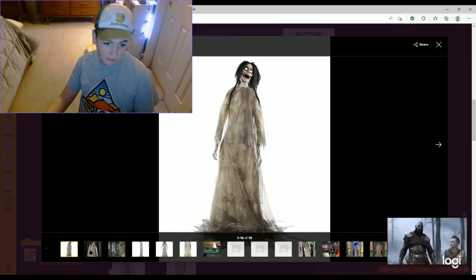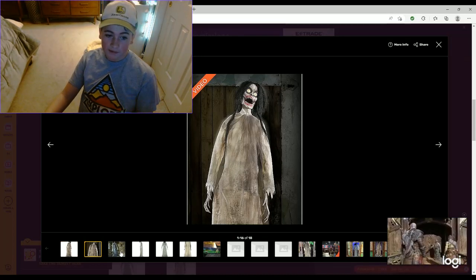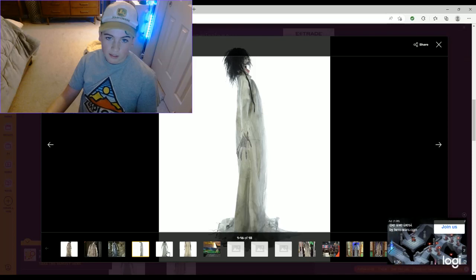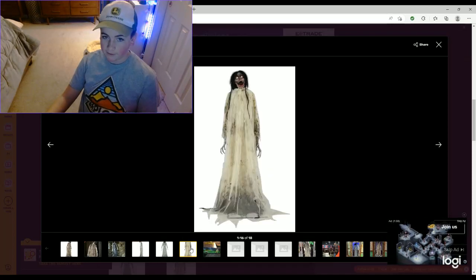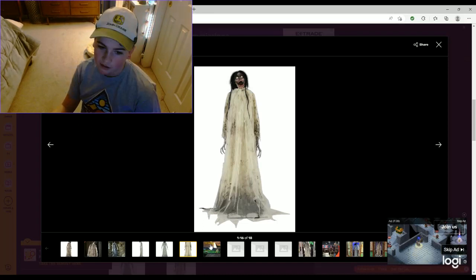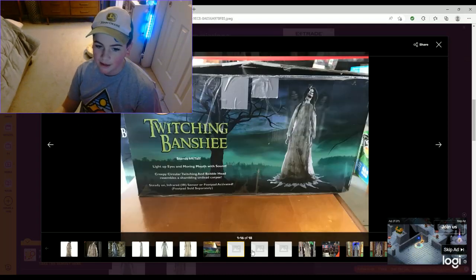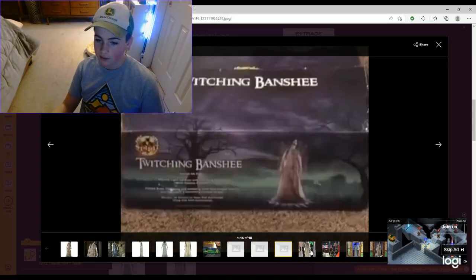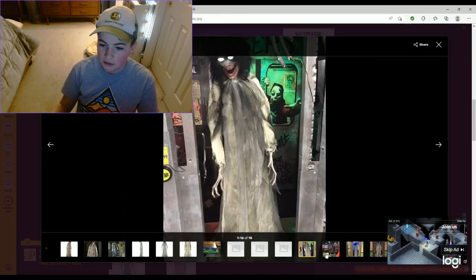Let's see. So, that's one of the website pictures, and that's another. That was one of the other website pictures. That's the side of her, the back of her. What is that? She does not look like herself in there. That's her box, another box image. Another box image. Another box. And then that's her in 2015.